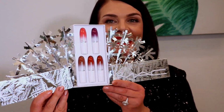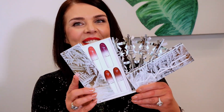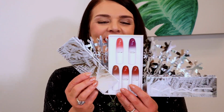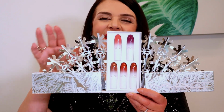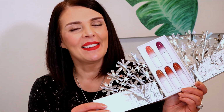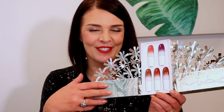Can you see this? How beautiful this is. I know every woman will love this as a present. It's snowflakes. Again, we have 5 lipsticks here. They are beautiful lip colors. Of course, you need to come to Nordstrom Tampa and check out the colors.